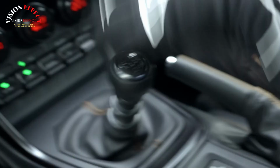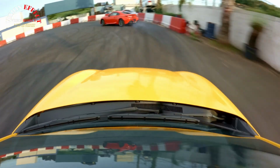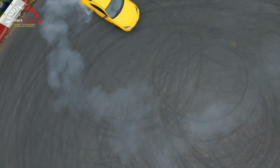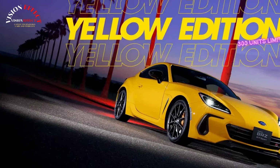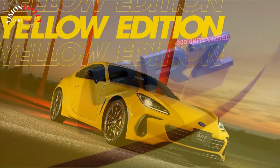Neither model alters the powertrain, sticking with the naturally aspirated 2.4-liter boxer engine that produces 232 horsepower, 173 kilowatts/235 PS, and 250 Nm, 184 lb-ft of torque. Rear-wheel drive remains the layout of choice, with buyers offered either a 6-speed manual or a 6-speed automatic.